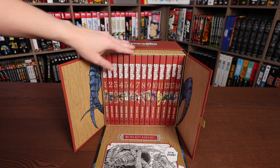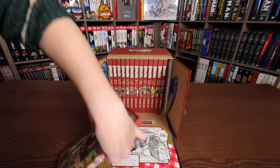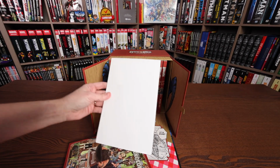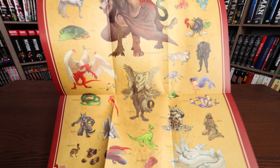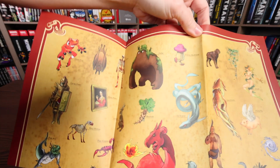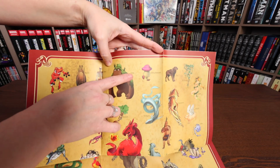you can see all 14 volumes, and there is an extra in here. Let me go ahead and pull this out. It is a poster. Wow. This is actually a pretty big poster, so I'm not going to be able to show you the whole thing in one go, but it is all the creatures that they encounter in Delicious in Dungeon with their specific names.